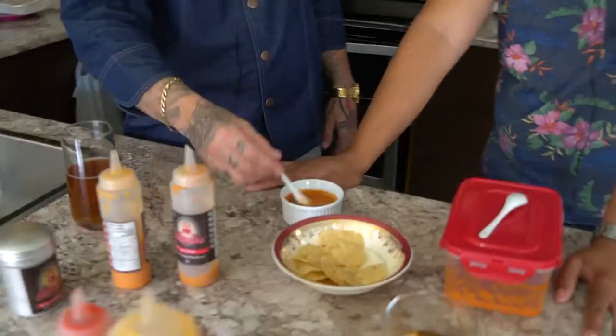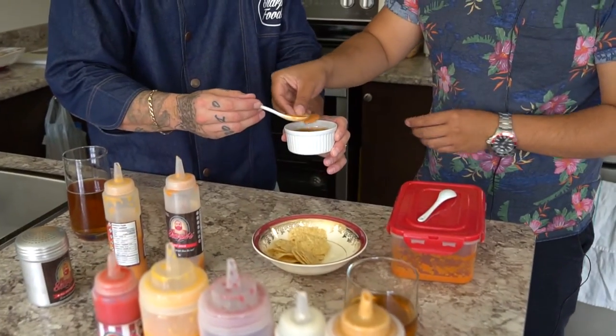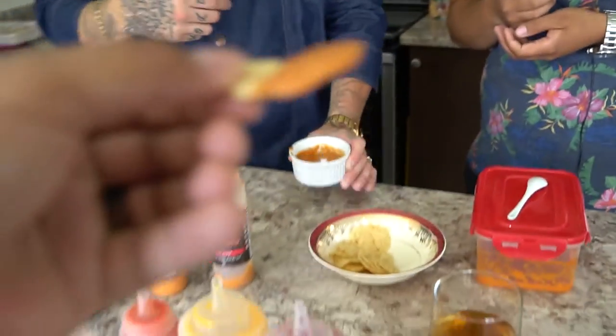No. So this is a pretty rosé sauce. We do it on all types of pastas, veal sandwiches, chicken cutlets. Okay, so what you can do here, you grab one of these and just dip it in there. Don't be shy. And when you get a nice little flavor there. Now, what do you think of that?